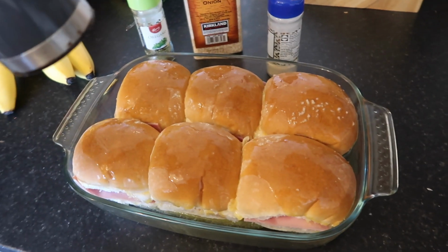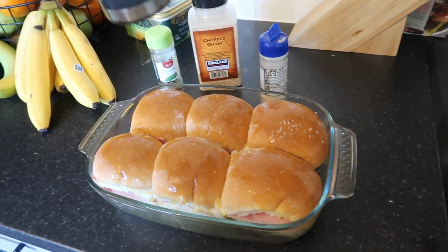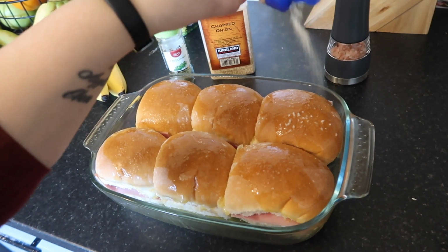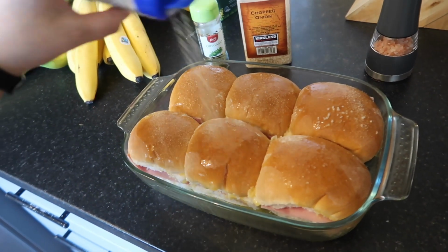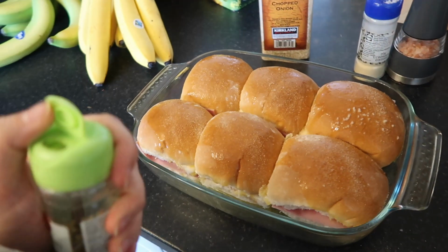Then you want to take your butter, spread it on top. You can see how those buns are nice and shiny now. Oh, it was delicious. And you're just going to sprinkle your seasonings on top. There's no set recipe, just as much as you like or as little as you like, or something else if you don't like garlic or whatever it is.